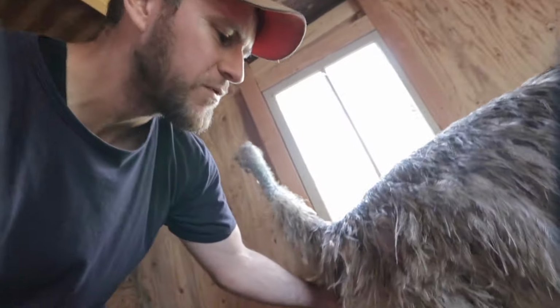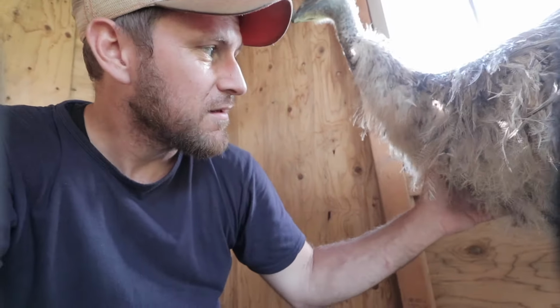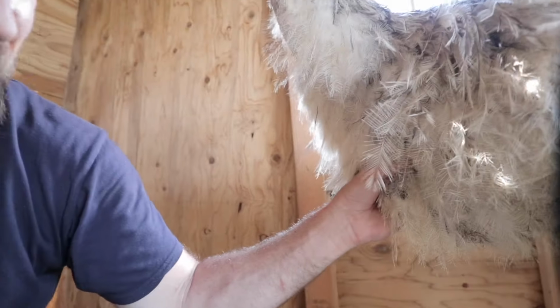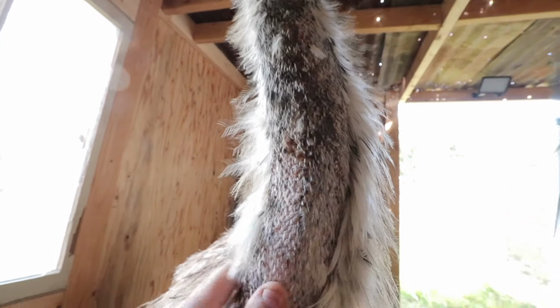Place where she drums. It's super soft. You can just tell it's like a big, oh man. She just pumps it full of air. All right, Peekaboo. Her injury is looking much better now.